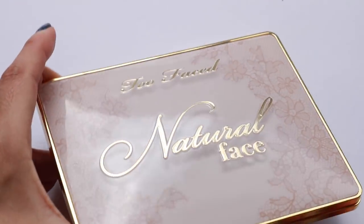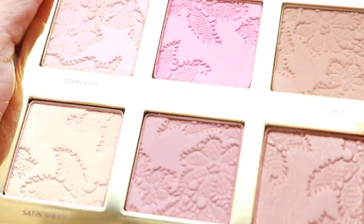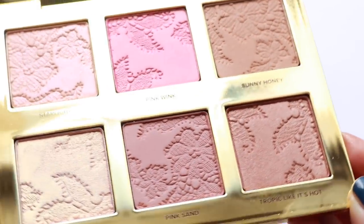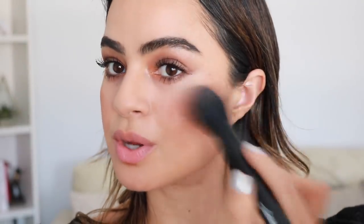This is the Natural Face Palette by Too Faced, and it has all of these beautiful blush tones. This is my jam right here, Sunny Honey. That's what we're gonna be using right now to hit these cheeks. It's such a beautiful warm shade, like a mix of bronzer with a hint of rosiness. I absolutely love these. All these shades are beautiful. If I had a trip, I would just bring this as my blush palette because it has everything.